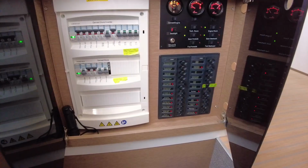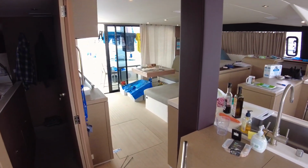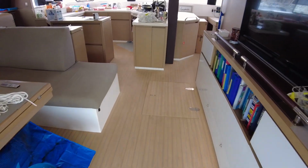Everything is here, easily accessible. So it's very good. So we're back to the saloon. And then the question is, where's the engines? And now there's a surprise coming.